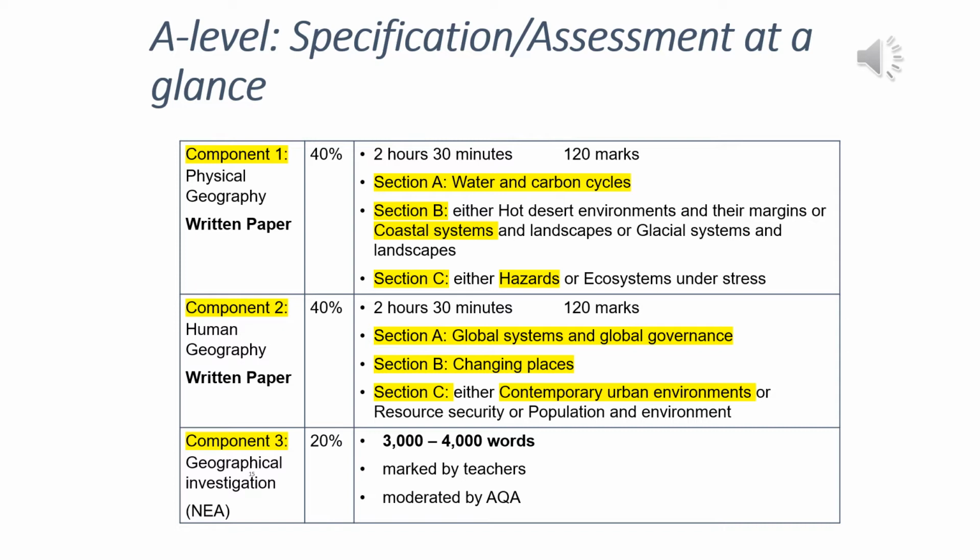Section B is actually an optional section. So as a school, we opt for the topic within that that's the most suitable, we feel, for our students. For that, we opted for coastal systems, which is a step up from your GCSE knowledge on coasts, a little bit more sophisticated in terms of language and what you're expected to know and understand in terms of case studies, but a really, really interesting topic and often one that people use as part of their NEA, which I'll talk about in just a second.